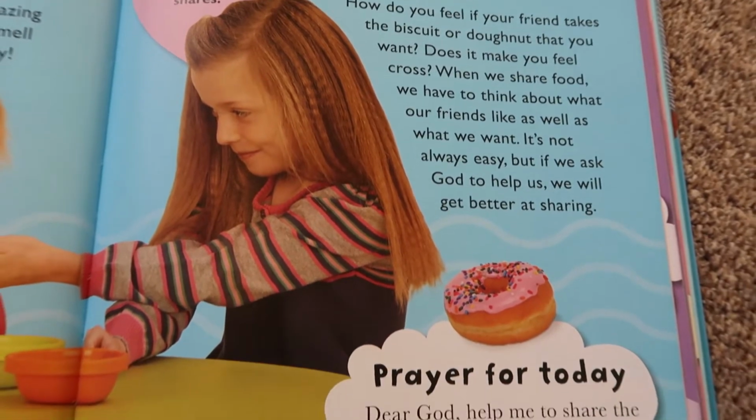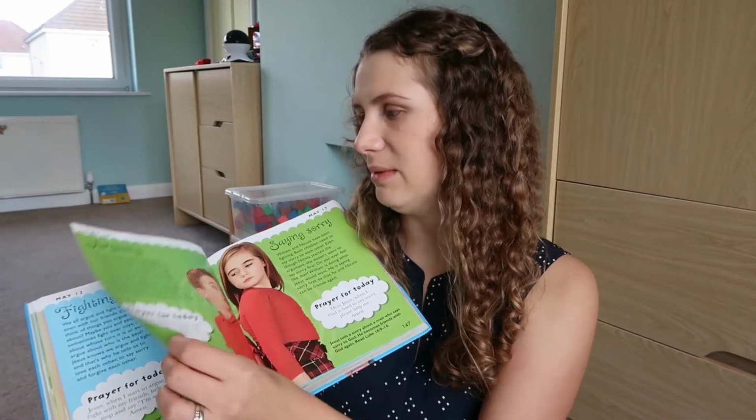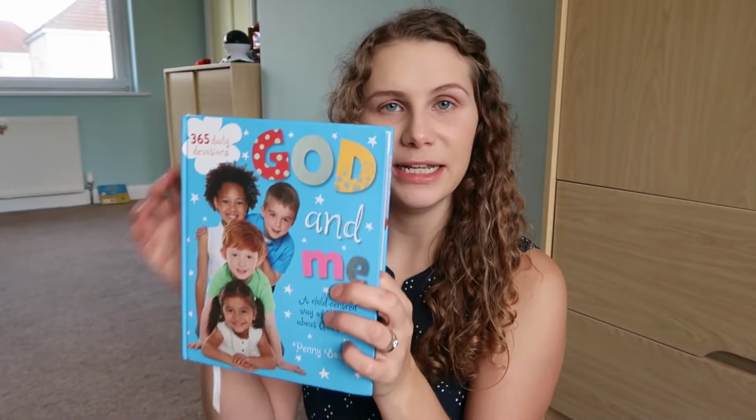For example, we can sing together with children and we can use that experience, and it covers fighting, taking turns, arguing, just things that children do every day in their day-to-day life. And especially now Samuel is 3, he's getting a huge amount out of this devotional and we love it.